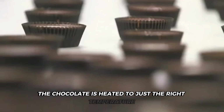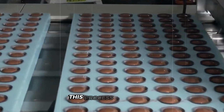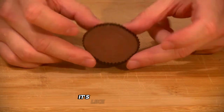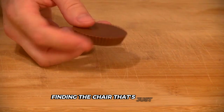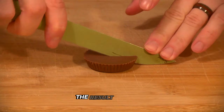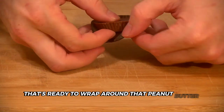During tempering, the chocolate is heated to just the right temperature, then cooled down, then warmed up again. This process is repeated until the chocolate reaches the perfect consistency. It's like Goldilocks finding the chair that's just right, except we're dealing with chocolate temperatures. The result? A smooth, shiny chocolate that's ready to wrap around that peanut butter filling.